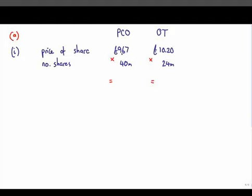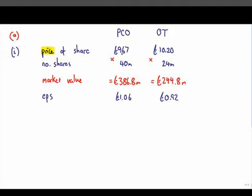We're also asked to work out the PE ratio. Well, we've already got the share price. In the question we're given earnings per share, which I've converted here from pence into pounds. And once we've got the earnings per share, then the share price divided by the earnings per share will give the PE ratio. And this gives a PE ratio of just over 9 for PCO and just over 11 for OT. So the company making the bid appears to have slightly lower growth prospects than the company that it's buying. We're not asked to do any commentary at this stage.